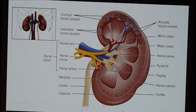The tips of the pyramids, we call those renal papilla. Papilla, which means pimple, or little point. It's pointing that way. Okay. So it points towards the center of the kidney. The renal papilla project into things we call the minor calyx. The minor calyx is that collection area just after the papilla on the tip of the pyramids. Each one has a minor calyx area. Okay? And that projects to form the major calyxes. Here are the major calyxes. That's the area just below these. Okay?